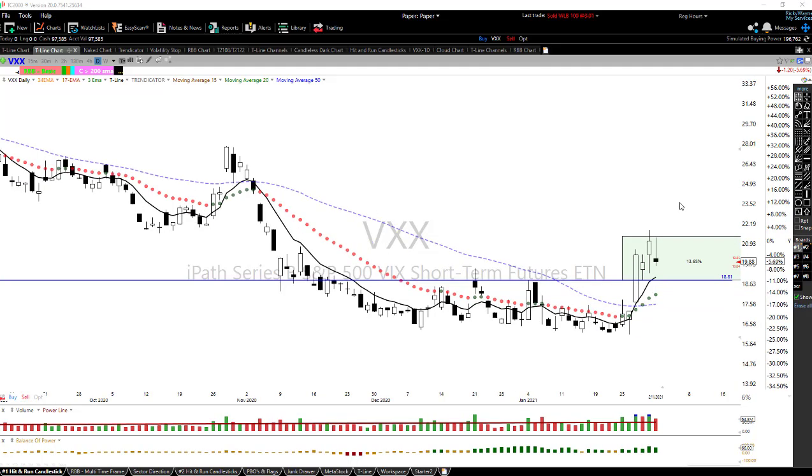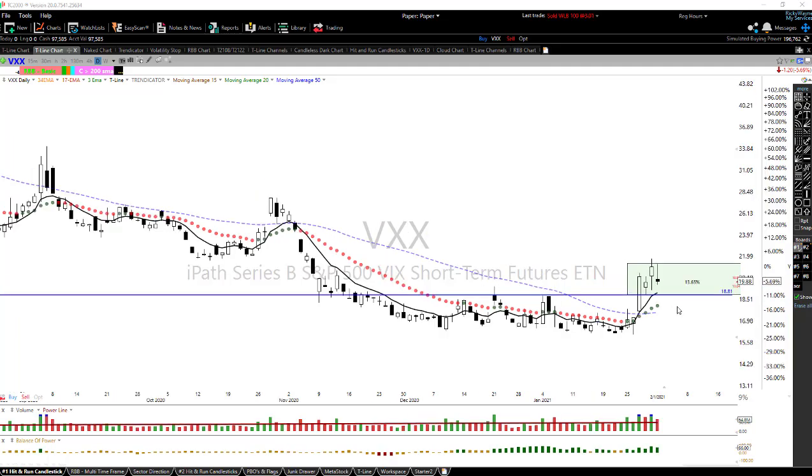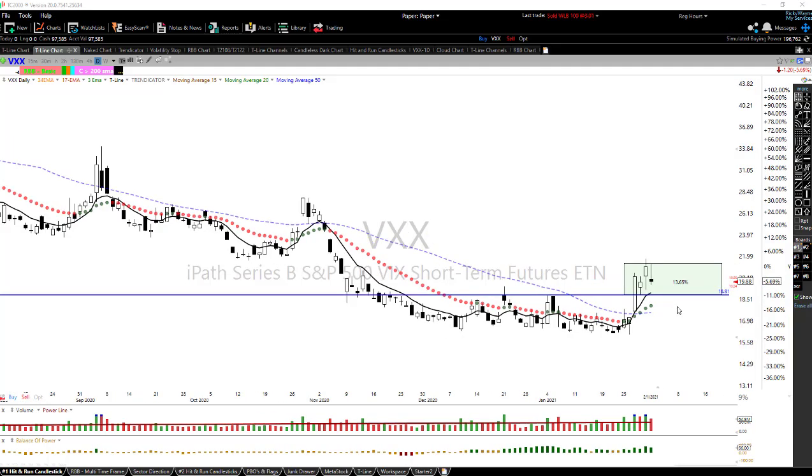And so anything over this 1880, I'm going to look at this as a bullish chart. Not that today was any kind of entry. We didn't buy it or anything like that. I'm just looking at it as a bullish chart.